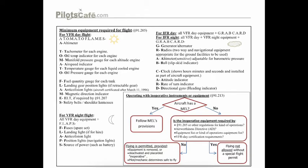For VFR night flight, all VFR day equipment plus FLAPS: fuses, a spare set, landing light if for hire, anti-collision light, position lights, nav lights, and a source of power such as a battery. For IFR day, you need all the VFR day equipment plus GRAB CARD, which we'll go over in a second. And for IFR night, it's all VFR day plus VFR night equipment plus GRAB CARD.